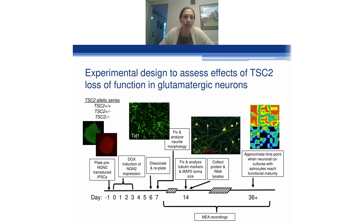And what I mean by this is that we generated iPSCs from a patient who was heterozygous for a mutation in TSC2. We also collected a familial control who had 2 healthy copies of TSC2. And then we took the patient line and used TALEN to introduce a variant to the healthy allele so that we have a hypomorphic or null TSC2 line.